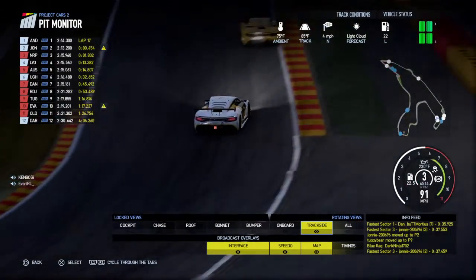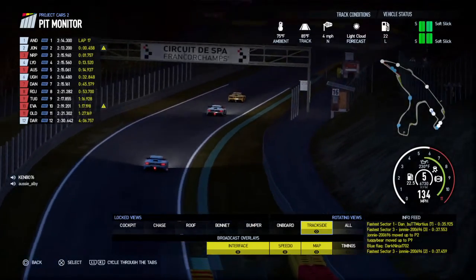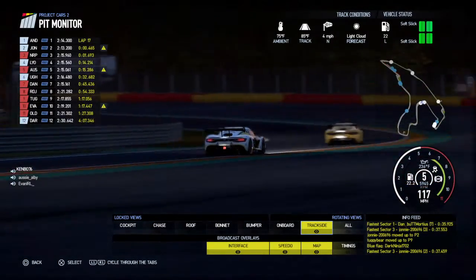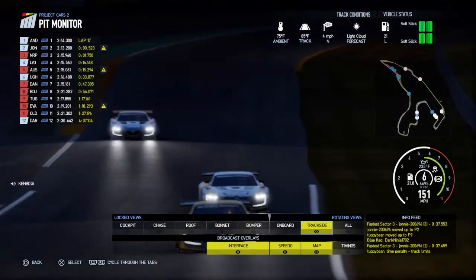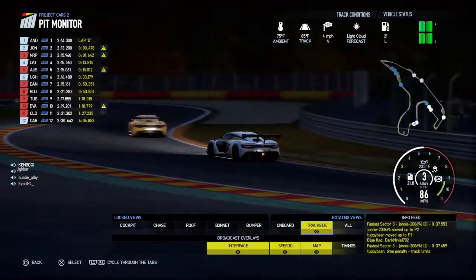Johnny doing a fantastic job, now within striking distance. He can taste it, ladies and gentlemen. He can smell the exhaust from that lead car, but can he do anything about it? Andy WFC is trying everything in his power to keep a charging Johnny behind him.